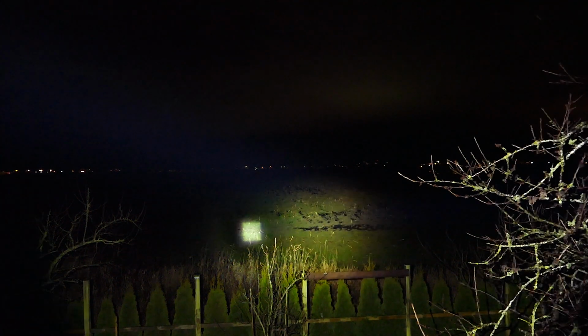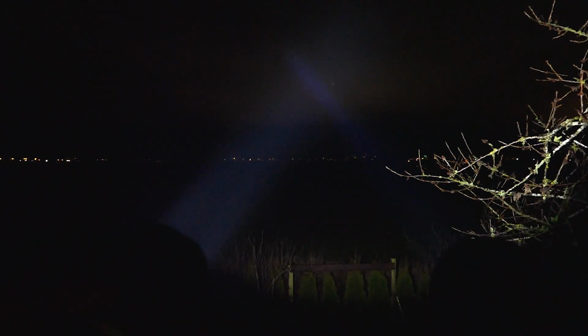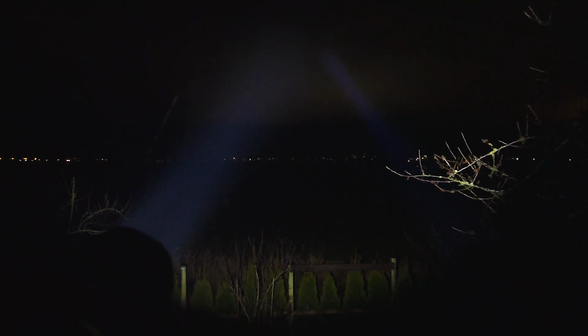That's how you can tell it's more powerful. Let's hold both flashlights up in the air, and as you can see, the HT12 on the right, its intensity is much higher than the L6 on the left. You can see it just drowns it out. That's an easy way to tell which light has more intensity and can go further if you're trying to throw.